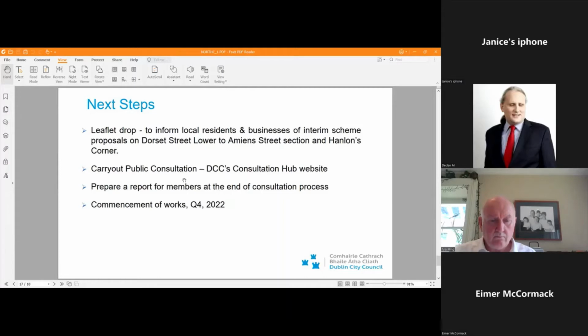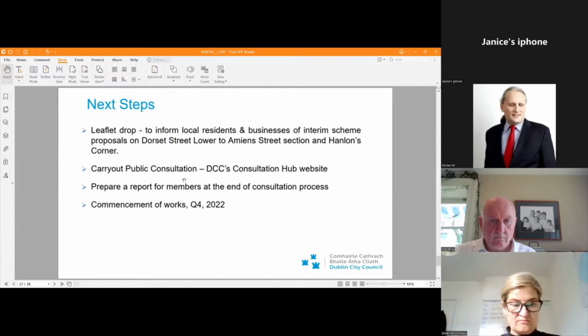You did touch on what I wanted to talk about in relation to the consultation letter, the leaflet that was going out about Hanlon's Corner, and we did specifically ask for a meeting to take place as well. We gave suggestions of places that the meeting could take place as well.